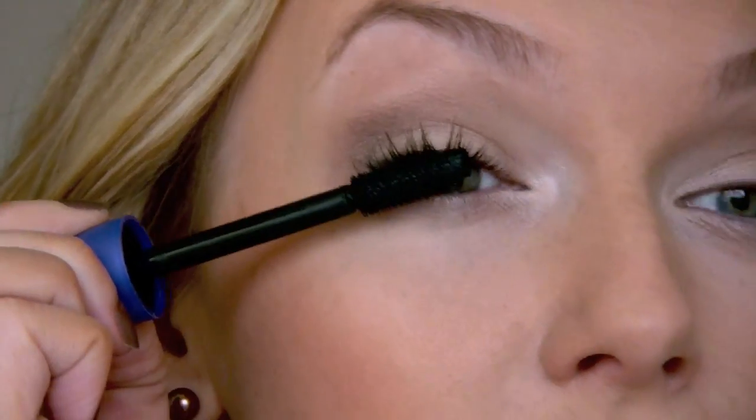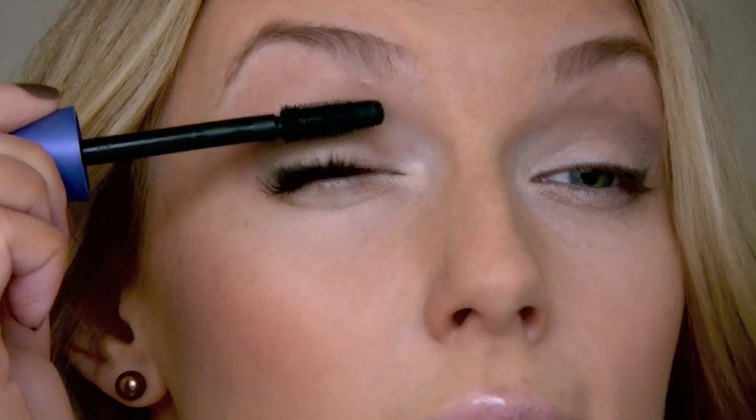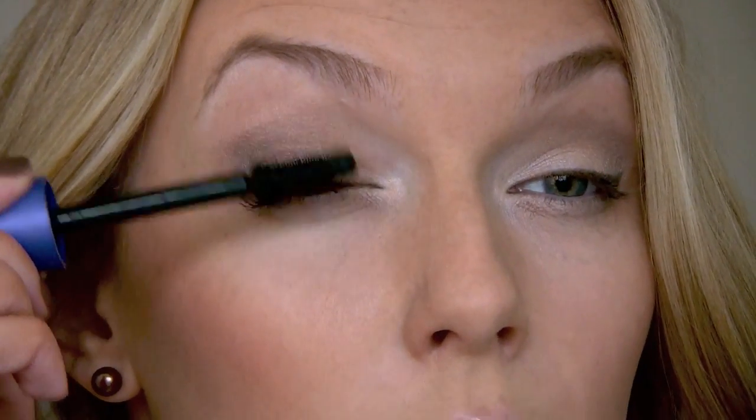I actually go back and add volume last. It's kind of like the last thing that I do. I find that if you really focus most of your mascara in the middle of your eye, like right here, it's going to make your eye look bigger and more open. So if I'm not doing a lot of makeup that day, I'll kind of just do that and it'll make your eye look really open and really pretty, but you don't have to go around your entire eye with mascara.